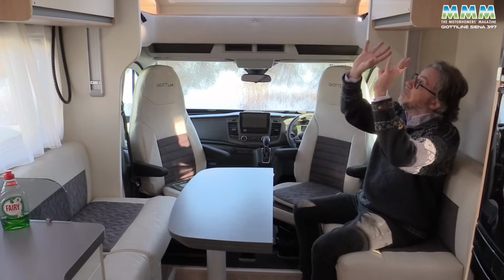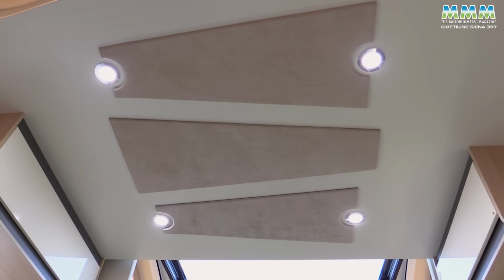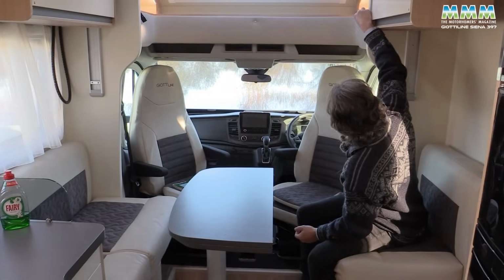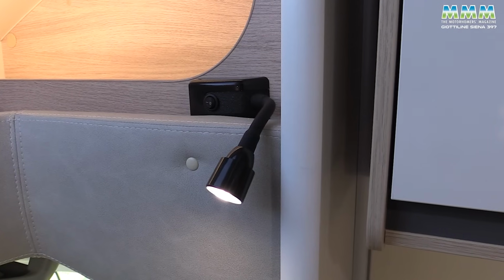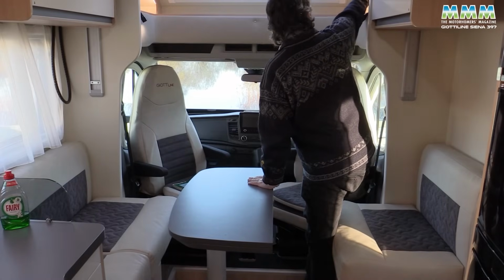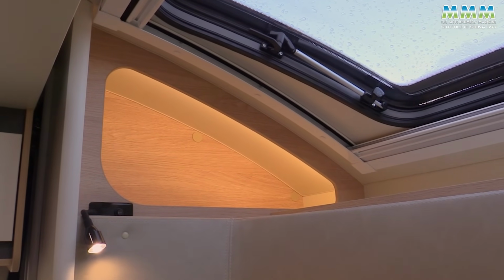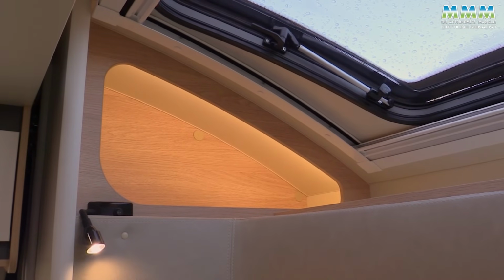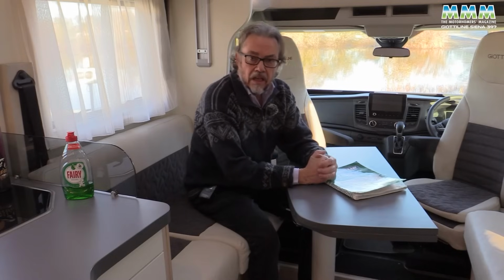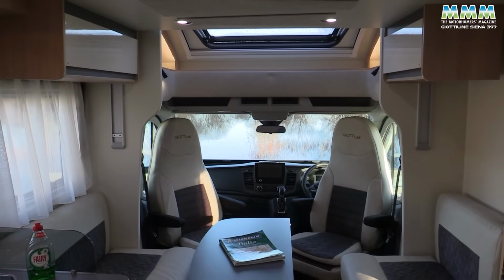Artificial lighting, well, you've got these downlighters in the base of the drop-down bed that's above the lounge. And then I'm really pleased to see you've got these flexible reading lights with built-in USBs over the cab. A bit of ambient lighting in these overcab recesses too, but with them being so open, they're not really great for storage because things might come flying out while you're driving. So there's quite a lot to like in this lounge, and it certainly feels big enough for four people.